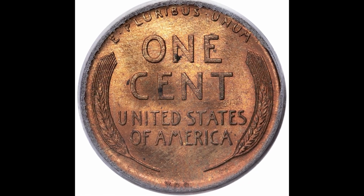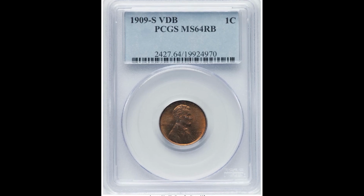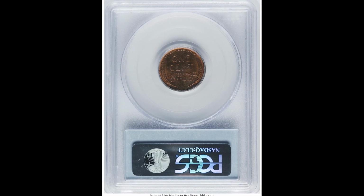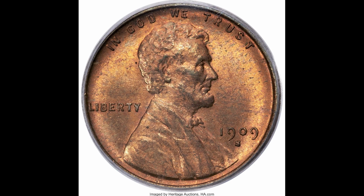Most 1909 coins do not have that because early on in the mint production run, they decided to not include the VDB on these coins. That means there are not as many of these out there, and they're going to demand a higher premium. This coin graded by PCGS at a mint state 64 red and brown.